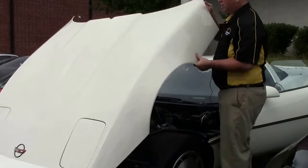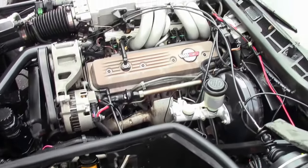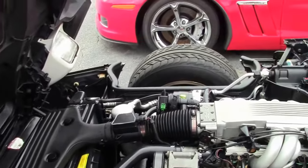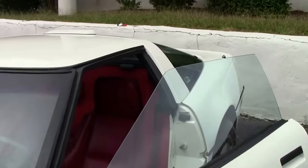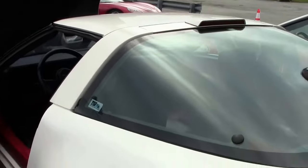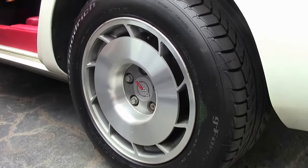Fourth generation Corvettes, of course, all have the clamshell, which gives easy access for working on these cars. I would call the car's paint in good condition, only 52,000 miles on this older vehicle. Our emblems and such all in very good shape, as well as our wheels and tires.